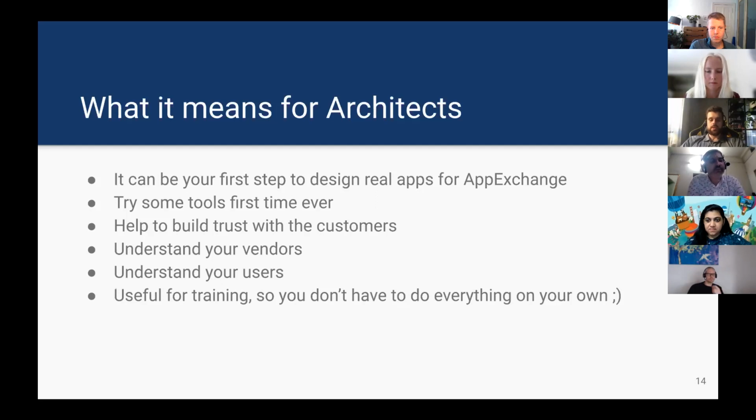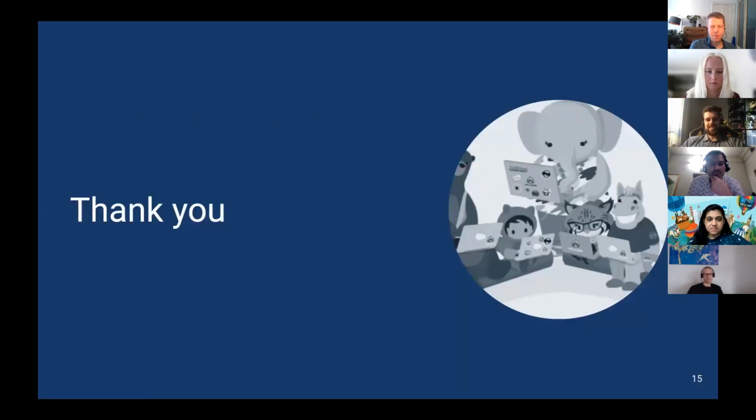And last but not least, it's very nice for training of your own employees and so on. Being the only person in the company who knows all of these steps is nice, but then having 2 new folks who can learn from you and do it, and you can focus on more important things, is even better. And I hope that I covered, together with Johann, the most important stuff.